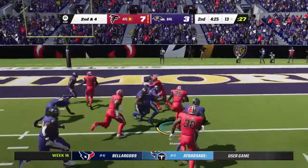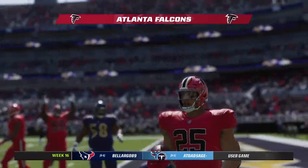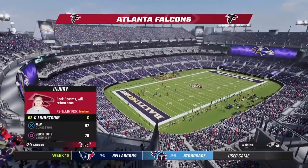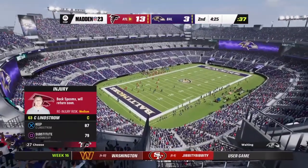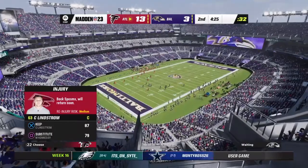On 2nd, here's Algier. And he'll take it into the end zone. Touchdown, Atlanta. Tyler Algier with his first career NFL touchdown as his guys are able to extend their lead.